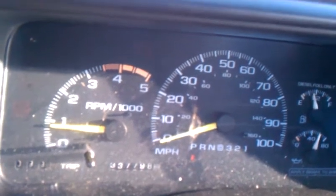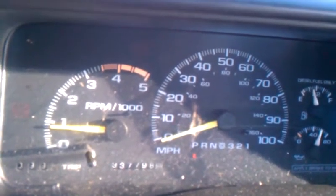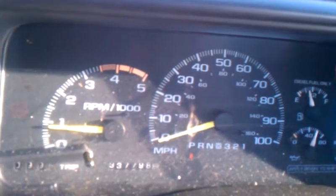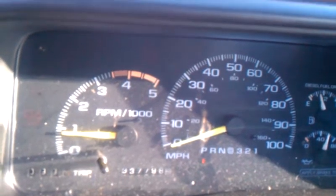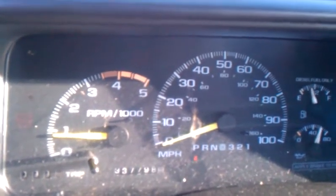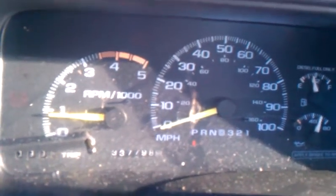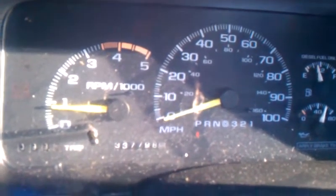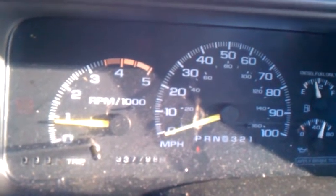The engine is a GM crate motor that was replaced at around 112,000. So the actual mileage of the truck, the actual motor, is roughly 235,000 miles.